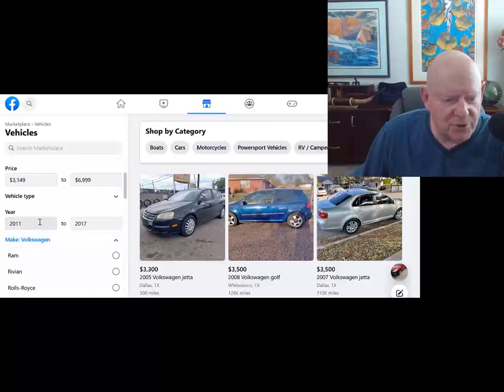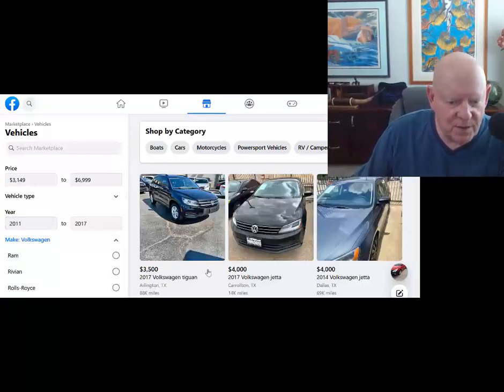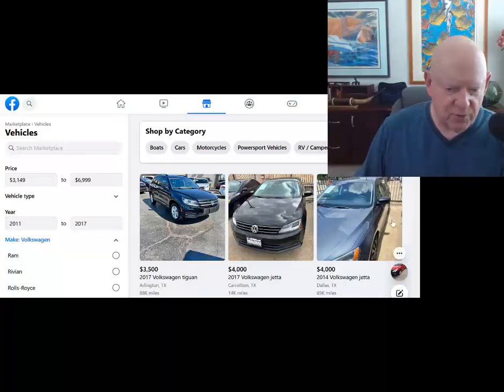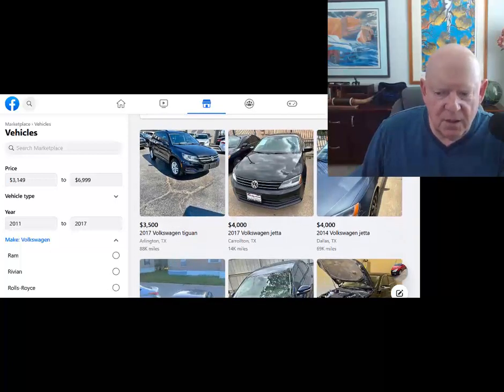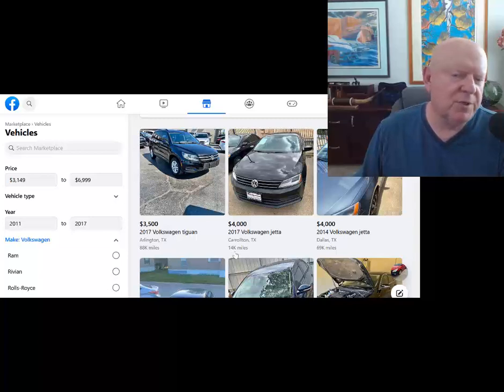So it's not properly showing the age range. So I'm going to hit enter and see if I can get it to only show me. There we go. Now we have a proper age range. So there's a Volkswagen 2017 Tiguan, a 2017 Jetta, and a 2014 Jetta. Now, the 14,000 miles, that's somebody that is playing games with the mileage. That's either 140,000 or it's 14,000 miles on the car that I've driven it.